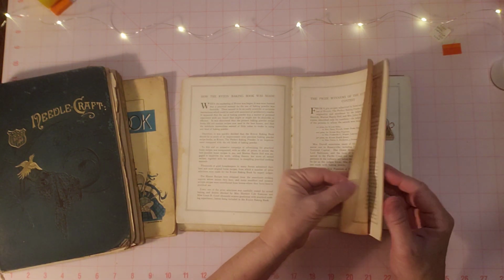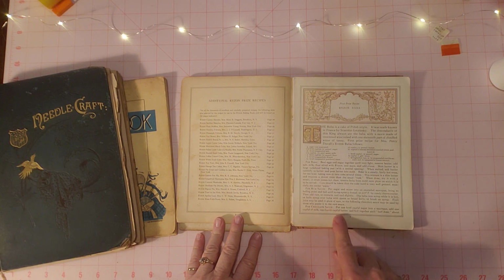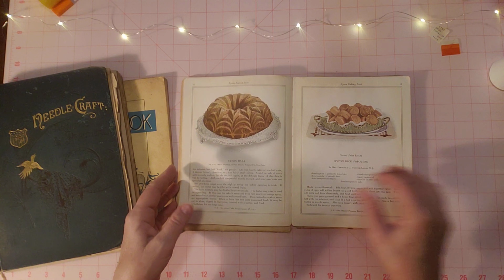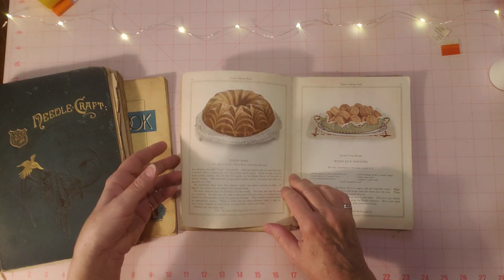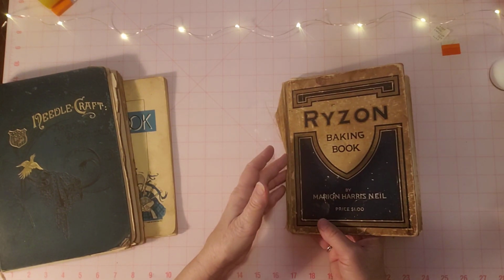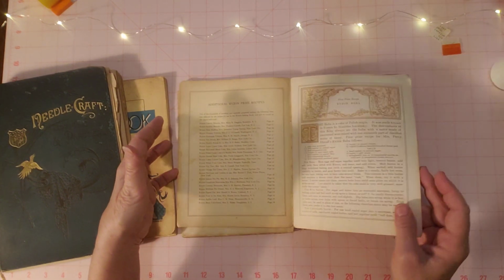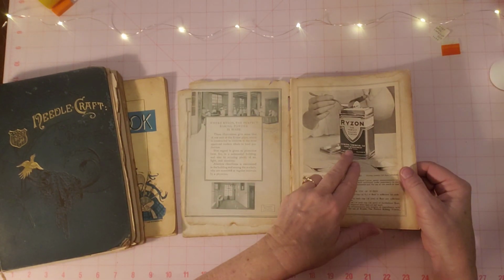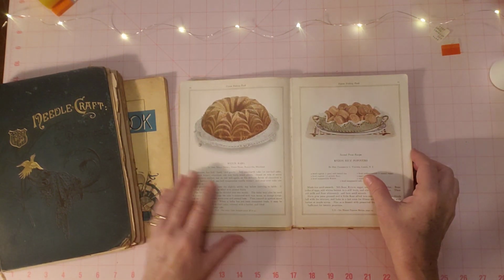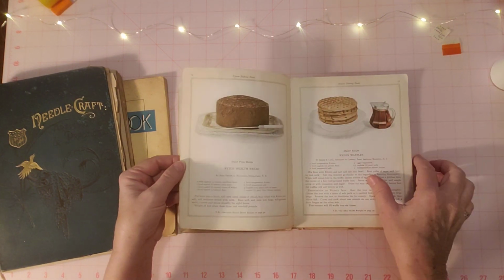But this is what it looks like. Now there's some beautiful pictures in here. Look at this here. So pretty. So apparently Rise On, I don't know if I'm saying that right, was a baking powder? Baking book. I don't know. I think it was a baking powder or baking soda. Let me see. It says here, the perfect baking powder. Okay. And then they have a lot of the breads and things in here.